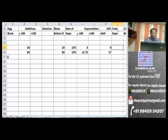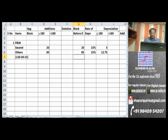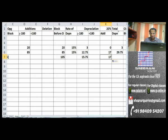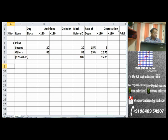Then total, then block before depreciation. Then closing block is block before depreciation minus 32.75, 72.25. Then what is the relevant section for claiming this scientific research?